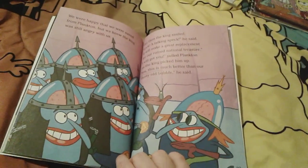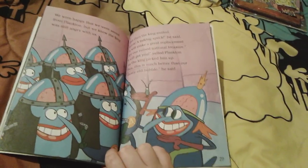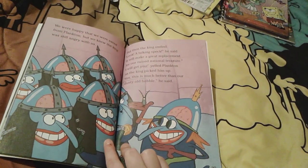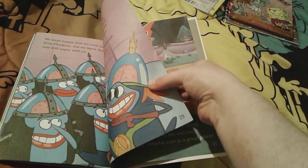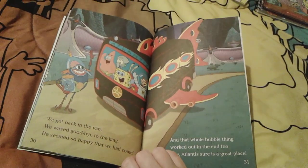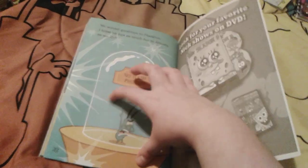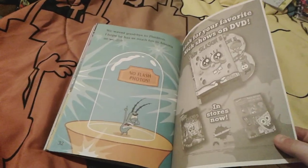And then the king sees Plankton and he thinks that he's really unique because he looks like a little talking speck, or they think that Plankton's a talking speck. And they decide to keep him because, you know, he'll be a great new replacement for their ruined national treasure. So SpongeBob and his friends go on home now, and of course Plankton is left behind because obviously he's now the new attraction there. And of course Plankton is now put underneath this little dome right here, and it says no flash photography, but everyone is still taking bunches of photos.